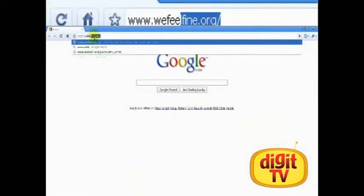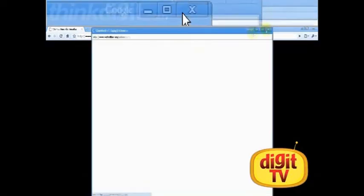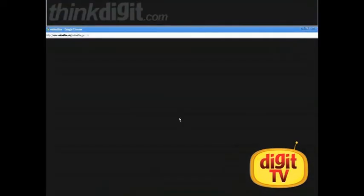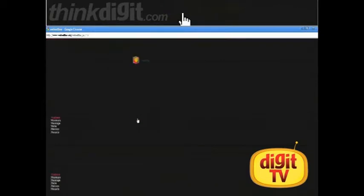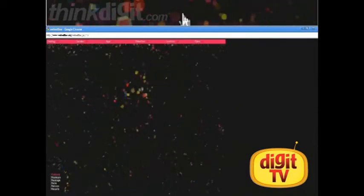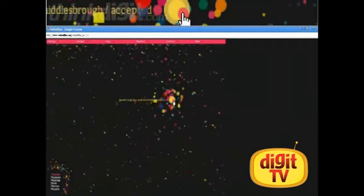We will now be checking out the WeFeelFine.org website. This is a great Web 2.0 application that draws together a large number of feeds from blogs, journals, and Twitter. Every time someone uses the word feel in a line of text, the sentence and the context is recorded. The website then throws up a colorful interface to explore the feelings of different people around the world.